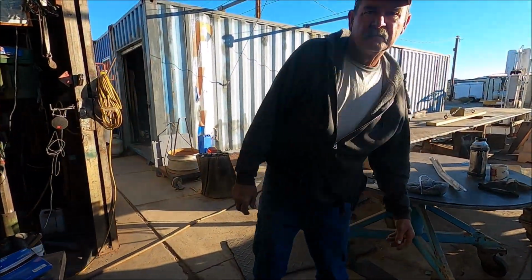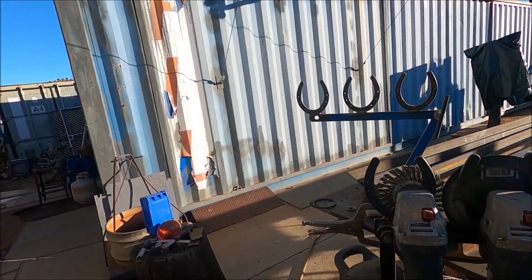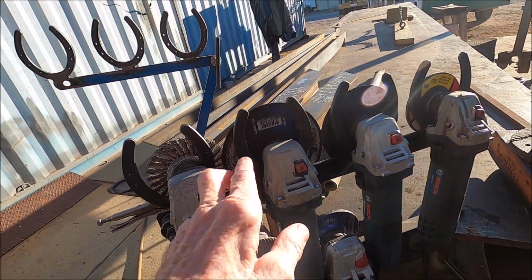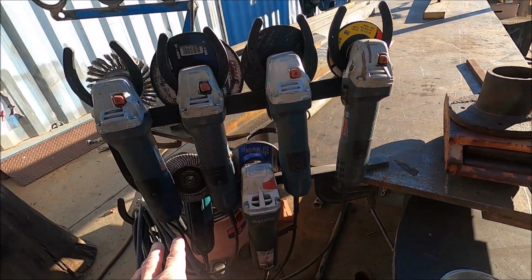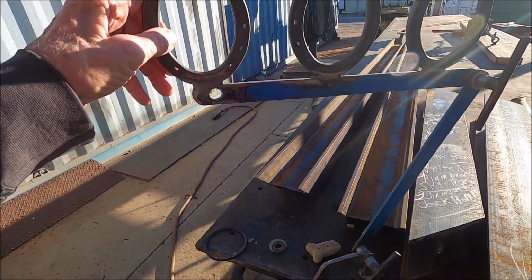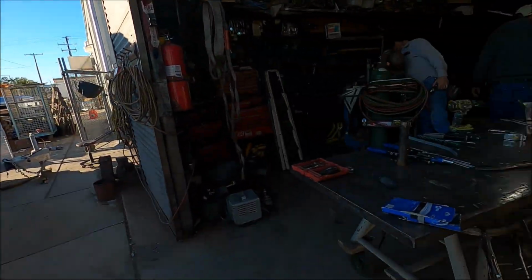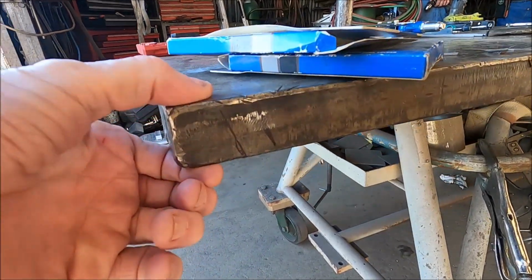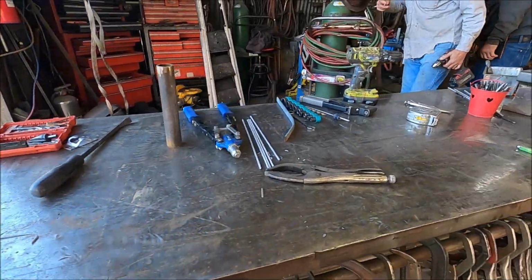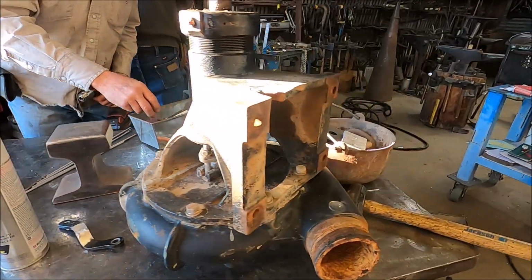And this is Steve, the other part of this operation here. This is what I wanted to get a video of. Look at this grinder holding rack. He took a bunch of horseshoes and made that, which hangs all of the grinders. He's working on another one right here. This is an awesome shop. Look how thick this is. This is 1 inch, no, inch and a quarter. Really neat working table here.